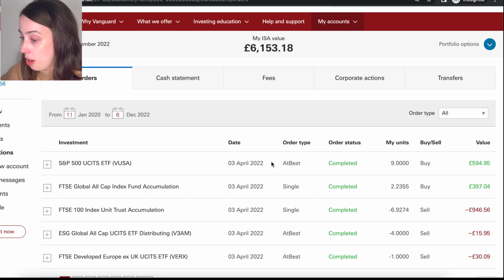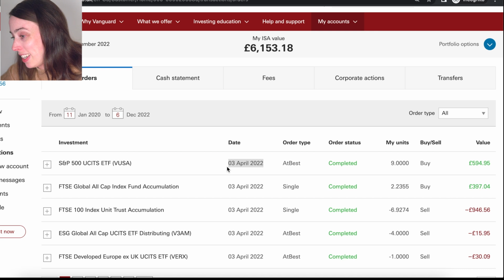I've pointed this out many times, but the last time I ever made a transaction was the 3rd of April, just before the new tax year, when I was quickly putting more money into this portfolio before I couldn't do that any longer. I now focus primarily on dividend investing, and I do that on a different platform, which is Interactive Brokers.